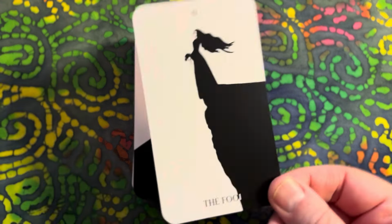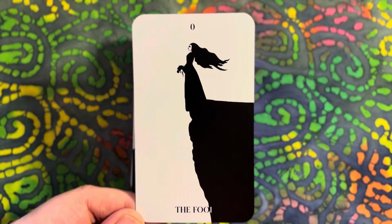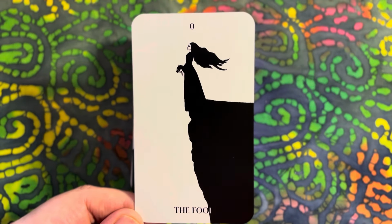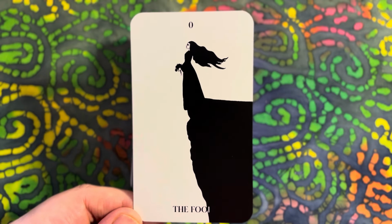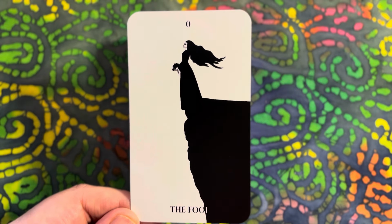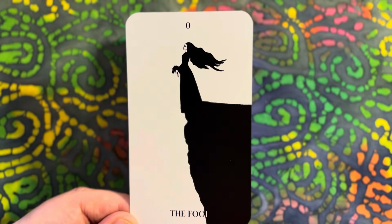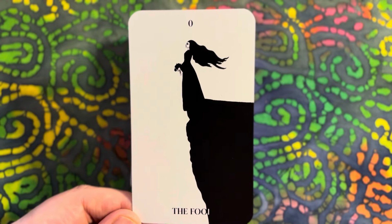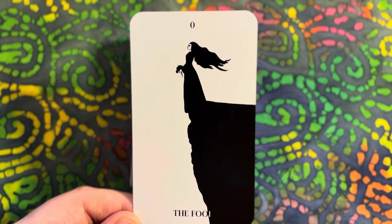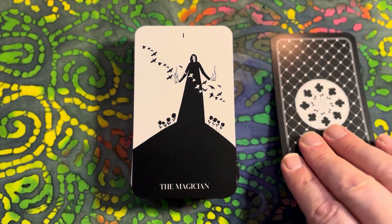So the Fool, I just think the simplicity of these images are just beautiful. A lot of them are silhouette, a lot of them are around the showing a shadow, but really, really simple. Here we've got the Fool really on the edge of the cliff there, almost like, and I know the dress kind of melds with the cliff, but teetering right on the edge there, but looking up, wind blowing through the hair. And instead of holding a single flower, we've got this bouquet.